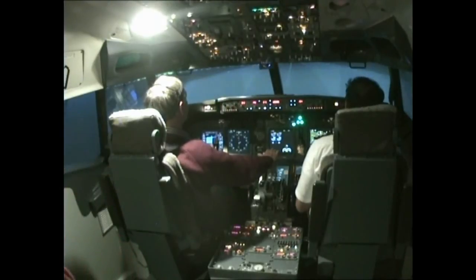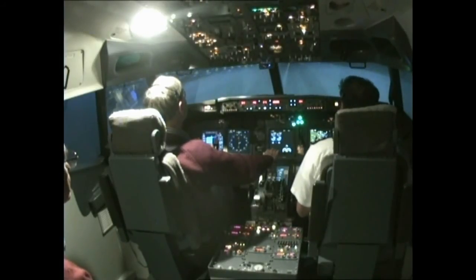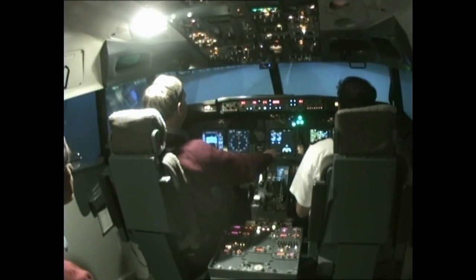Airspeed alive, 60 knots. A little bit wobbly on the slow speed. That's it. If you watch the far end of the runway, that's the easiest thing to do. Uh-huh. And make small adjustments according to that. 120, yep. So that's V1, and rotate. Pulling the nose up into the sky. Rotate. Yep.